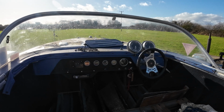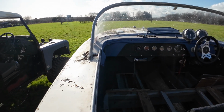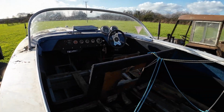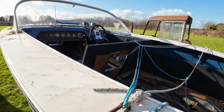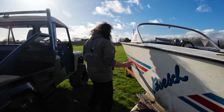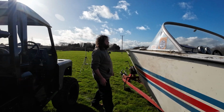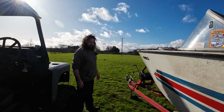But yeah, the plan with this one is we need to watch about 1,000 hours of YouTube and learn some wood fabrication and restoration skills, because it's going to take a lot of work. I mean, the mechanical side of it's already done. I've already rebuilt the engine. It's just going to be jumping into this woodwork. It's going to be a big project.